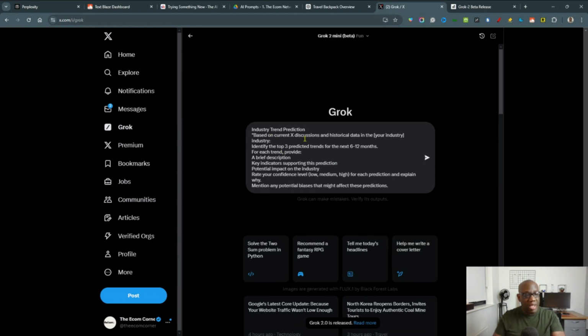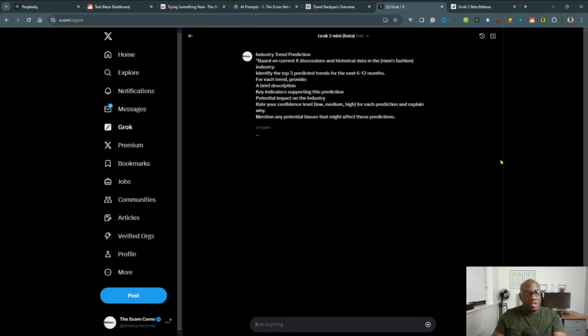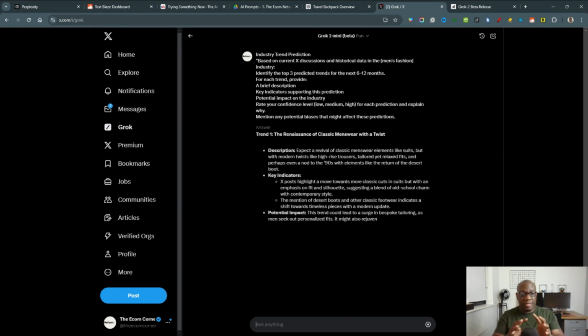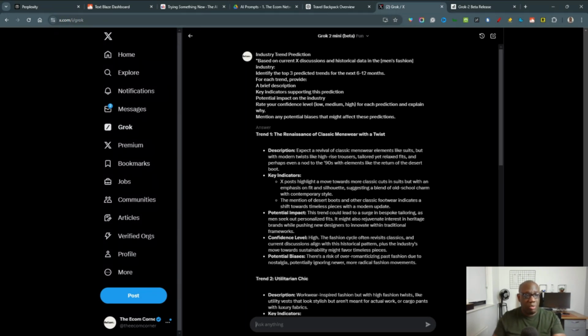Based on current X discussions and historical data in your industry, it's going to identify the top 3 predicted trends for the next 6 to 12 months, and it's going to provide some extra details as well. So if we just put in there men's fashion, what it's going to do, like it has done with all the other prompts of the previous 4 that we did, is look on X for fashion trends for men's fashion. I'll tell you what, out of all the prompts, this is probably going to be my favorite.